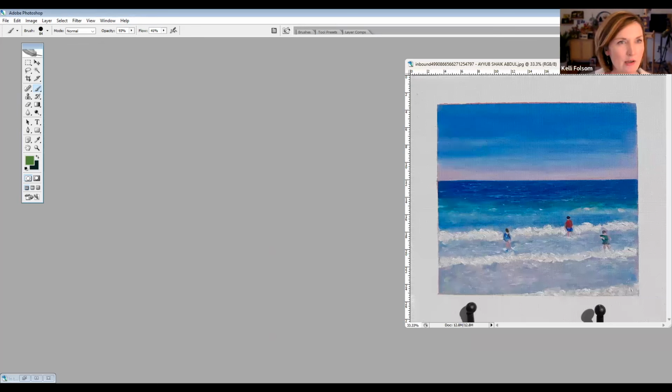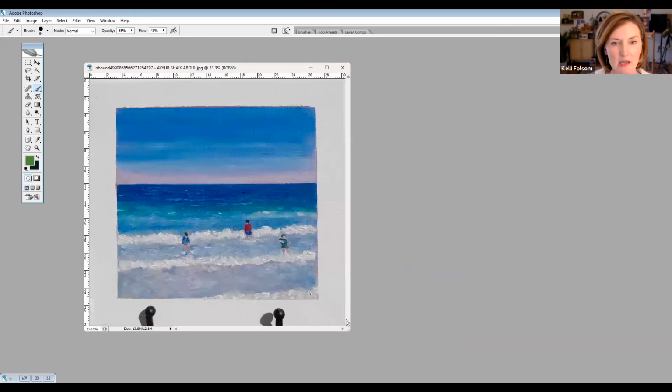And this is a different artist that submitted. And it's a lovely little seascape here. Looks like three little kids playing in the water. It's a scene we all know and love. And the biggest thing I'm going to say here is make sure that the reason why you painted the painting is taking up enough space.